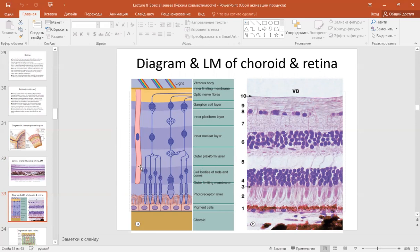The outer plexiform layer, where the synaptic junction between the axon of the first neuron, photosensory neuron, and dendrite of the second bipolar neuron is. Outer plexiform layer is consisting of it. Inner nuclear layer consisting of perikarya of the bipolar associating neurons of the three-neuron chain of the retina, and with perikarya of the amacrine cells and the horizontal cells, which are also neural cells, which are delineating the impulse generated by the photosensory rods and cones, delivering these impulses within the lateral disposition. The inner plexiform layer consisting of the synaptic junctions between the second neuron and the third neuron of the retina, the ganglionic cell layer, the optic nerve fibers layer, and the inner limiting membrane.